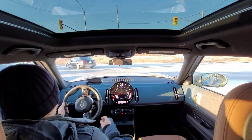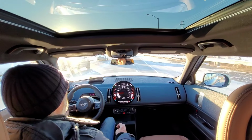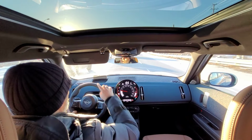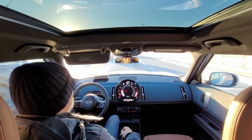Yeah, the situation with fast charging stations here in the GTA is pretty sad. We need more of these stations, and we need these stations to be in working condition.